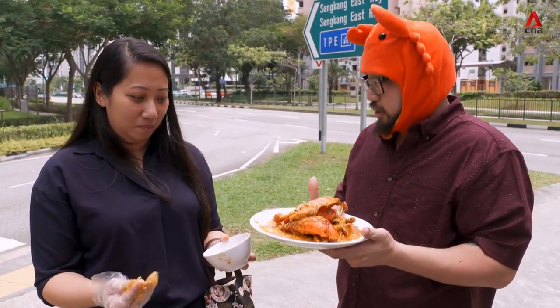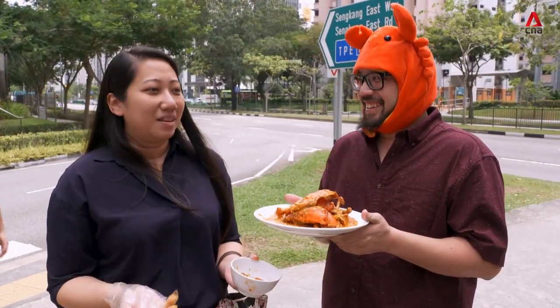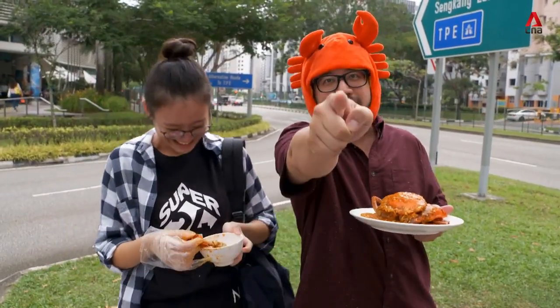What do you feel about it now that I've told you that, you know, this is a packaged product? I'm surprised, and I would definitely buy it off the vending machine. You don't have to go to the coffee shop to buy. I mean, it's so easy. Why not just get it off the vending machine? Reasonable. I would eat it again. You would eat it again? Yeah. She would pay money, full price.